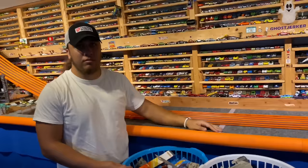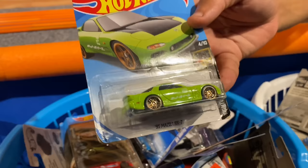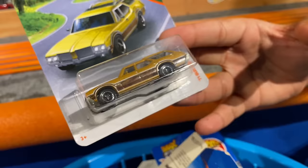All right, guys, let's pick the first six. We're going to pick one from each basket to start off. I got a 1997 C5 Corvette. That's a nice one. Manny, what do you got? Ooh, RX-7. We got one of those Baja trucks. Nice. Ooh, a Matchbox, the Vista Cruiser. Wait, is that what that is? Yeah. We got one of those 427 Cobras. And last up, the Mercedes 6x6. Let's rip them.